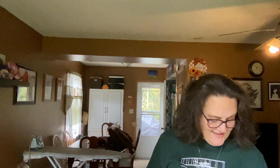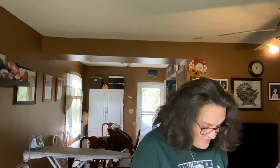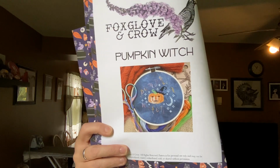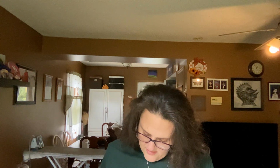But again, you guys are gonna see from my fabric choices that again I steer towards blues and browns. Because then, well, this one's green actually, but I can't remember what it's called. I'm pretty sure it's a Picture This Plus. But then I'm doing Foxglove and Crow's Pumpkin Witch. And I'm using this scrap fabric that is, shit, I'm gonna have to look at my craft notebook and see what this is.